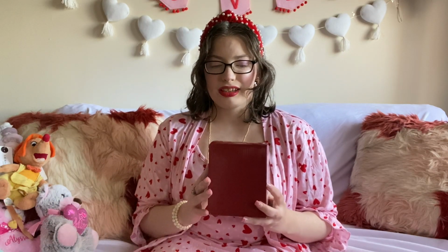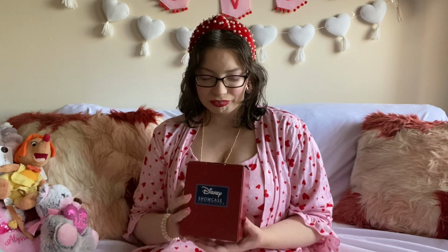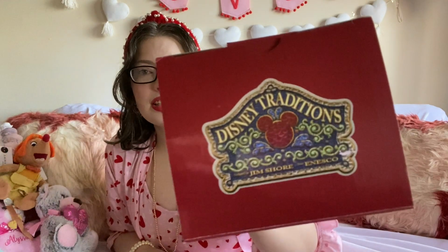And the one little gift that I bought myself that wasn't from TJ Maxx or anything, but was something I've been really, really wanting so very much, is I got something from Jim Shore, who is a very nice artist who makes a lot of these really beautiful Disney pieces, and he has a collection called Disney Traditions. And I've been really wanting one for the longest time, and I had to get a Valentine's Day themed one. So here is the logo right here.